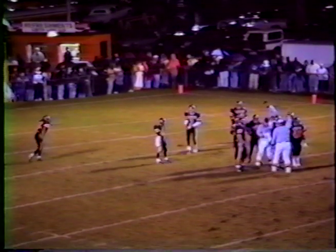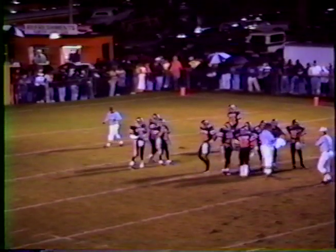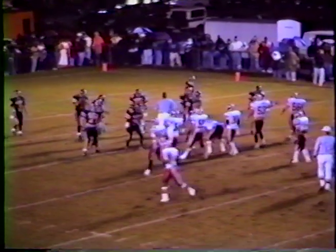Hey, he didn't catch the ball, but that was a big-time play Jason McCadley had that time, David. The ball was thrown a little bit to the inside, and Jason McCadley actually stopped and cut across the defender just to get a hand on the ball. Had it for just a second, but couldn't hold on to it. But it was a great effort just to get his hands on the ball.